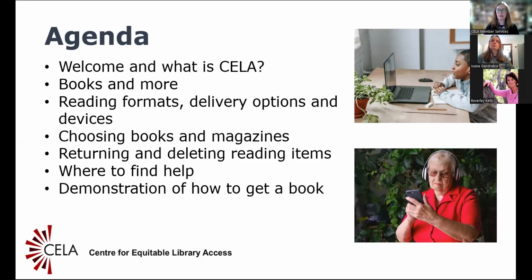Okay, I'm going to tell you a little bit about what we're going to cover today. We're talking about the basics of the service, and that includes finding or choosing a book or magazine, learning about accessible formats, devices that work with our collection, and delivery options. Delivery options basically means how you get your books or magazines. We'll cover how to return items or remove them from your device, and we'll end with some information about how to get help and hopefully a quick described tour of some of the key parts of our site, including how to get a book.